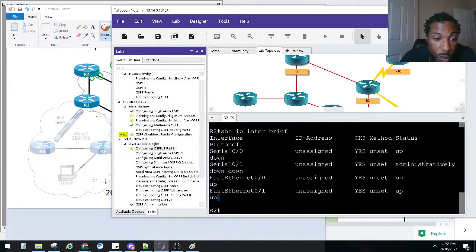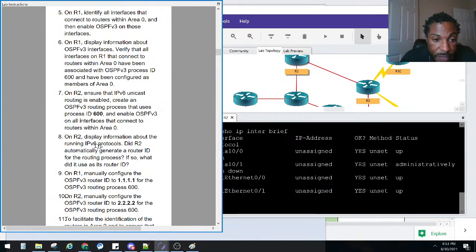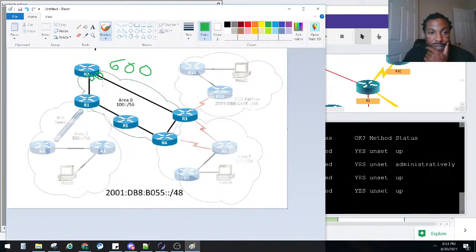So what does he say here? What is the next thing he says here? That's probably what they're trying to catch me with. On router 2, display information about the running IPv6 protocols. Well, let's do this first. Let's put all the interfaces in area 0, which was this interface here and this one here.